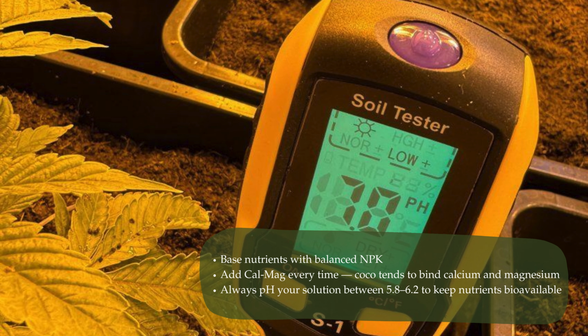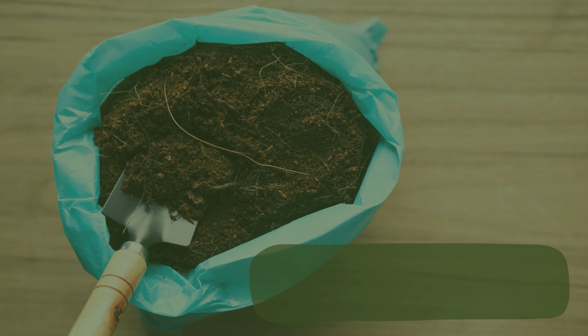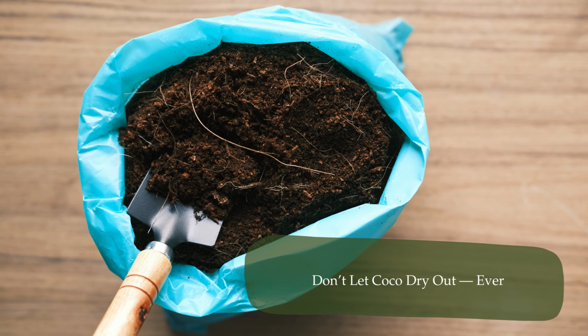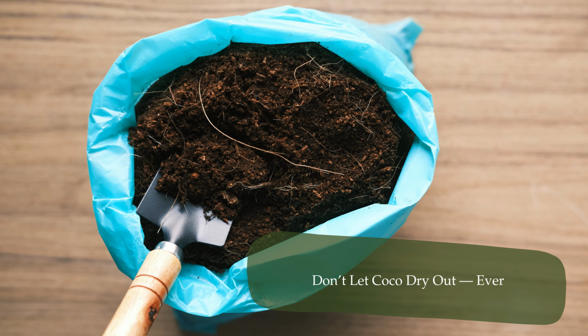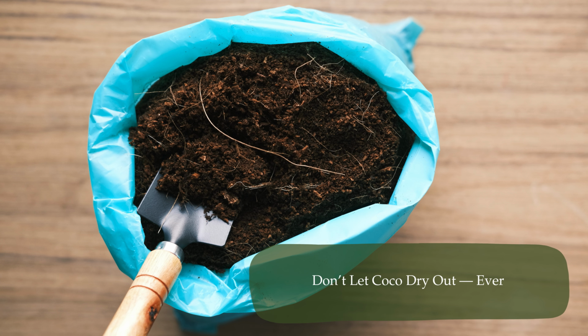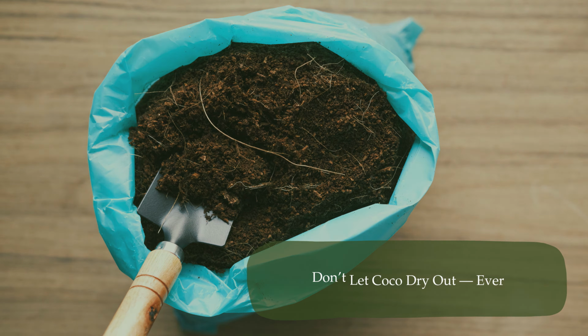Start by mixing a complete nutrient solution. Then, water until runoff every time you feed. That runoff is critical. It clears out salt buildup and keeps the root zone fresh. Don't let coco dry out fully. It should stay damp like a wrung-out sponge.